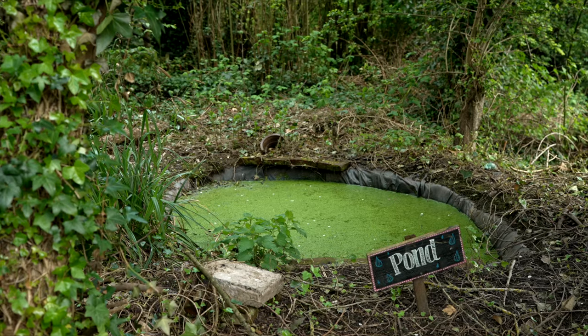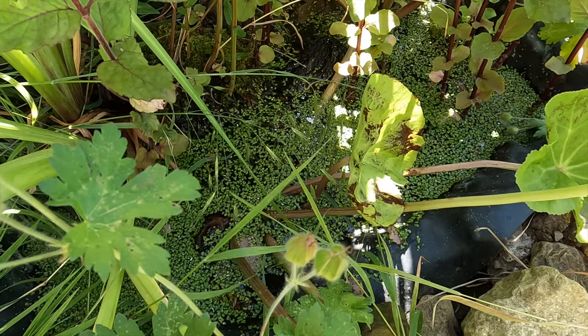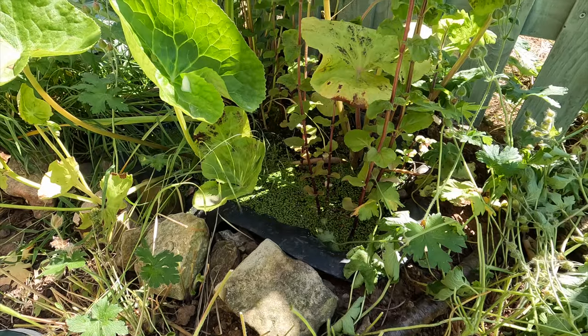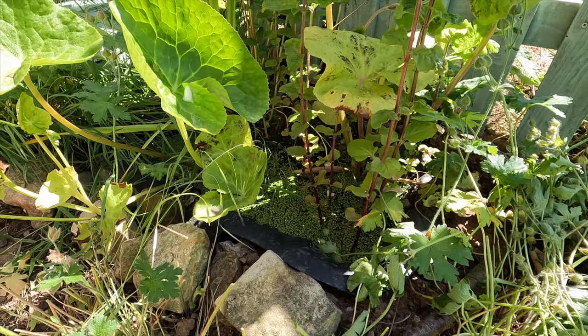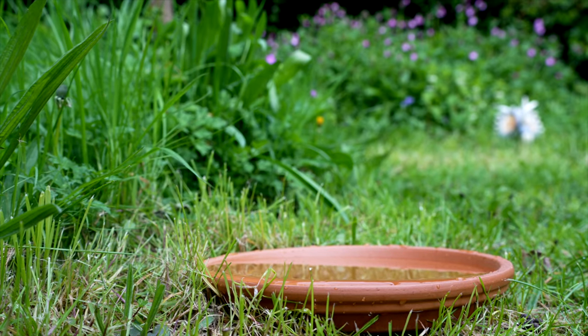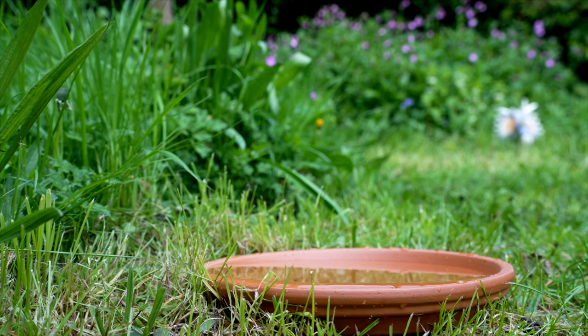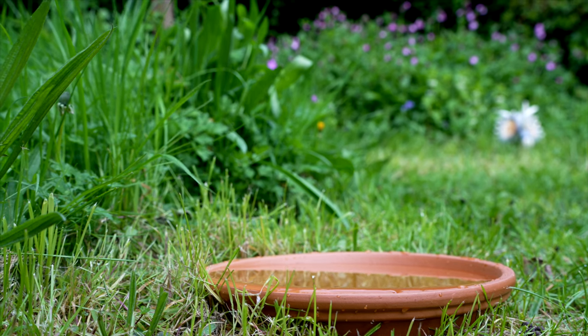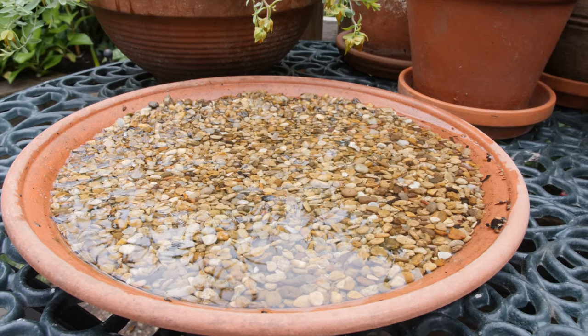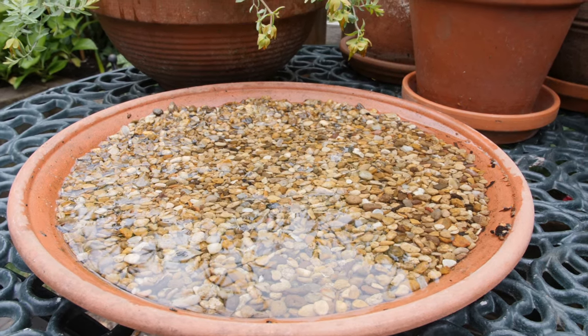And ponds don't have to be big. They can be any size. You could have a mini pond, which is something like a washing up bowl or a barrel, and you can fill them with lovely, beautiful pond plants that look pretty in your garden. You could get even smaller, and you could have a dish of water out on the floor for ground animals to drink from, or a small pot of water with stones or pebbles in that insects and bees can drink from as well.